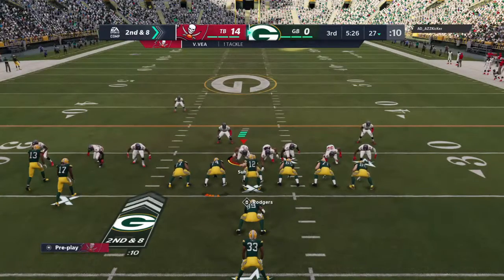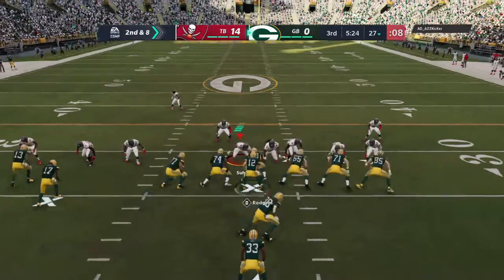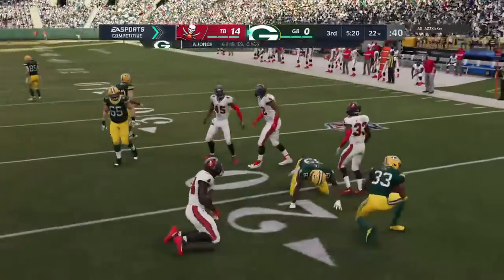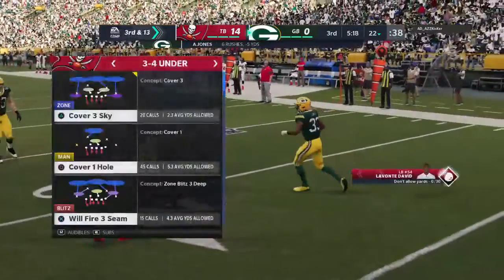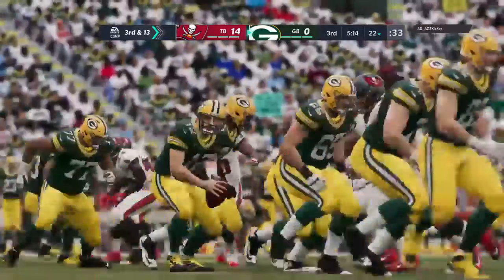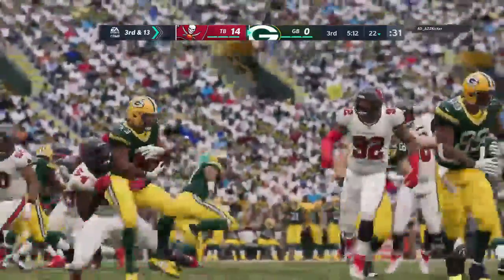Watch the twist. Check it backer, check it backer. Again, it's Jones. And this has been a familiar sight all afternoon as they stop him behind the line. That's going to go down as a loss of 5, and it brings up third down.